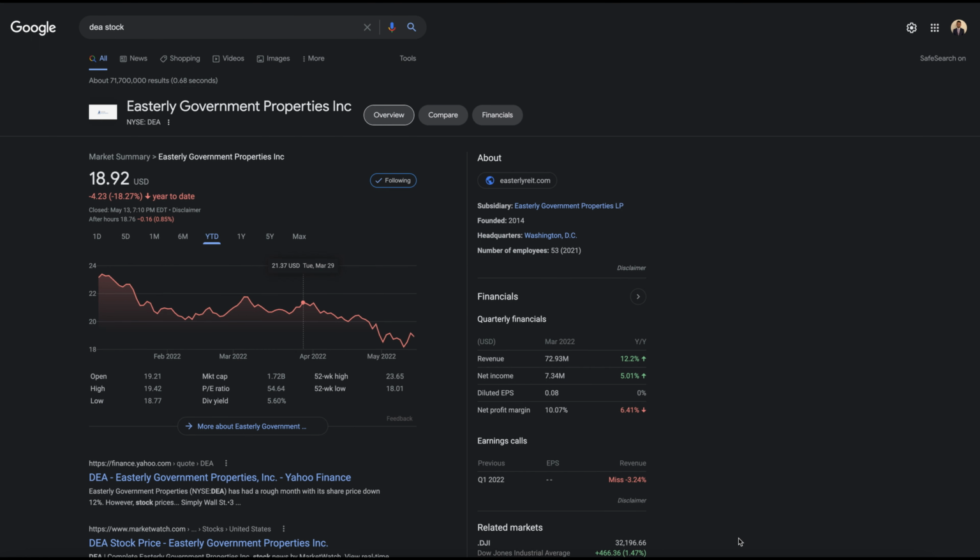And the last stock we have to talk about is Easterly Government Properties, DEA, which pays out nice dividends of 5.60%. The PE ratio is high, 54.64. Market cap is 1.72 billion. Year to date, it is down 18%. 1-year chart is down 6%. 5-year chart is down 4.83%, close to 5%. Max, it's up 22%.